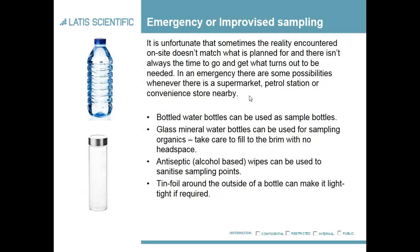Another set of items good to have is just sterile bags, alcohol wipes, sterilized scissors if you can, just so you can get samples from things like shower heads, something like that, and make sure you get the entire sample from there. So they're just a few options on there as well.